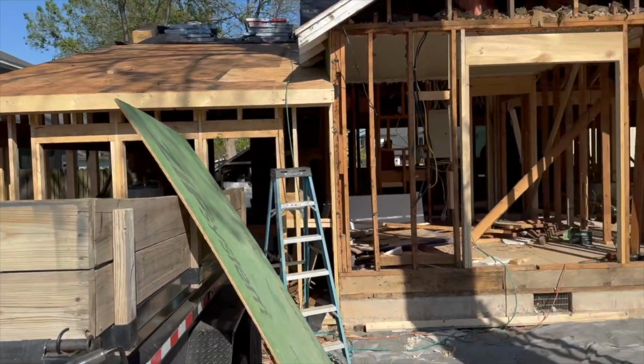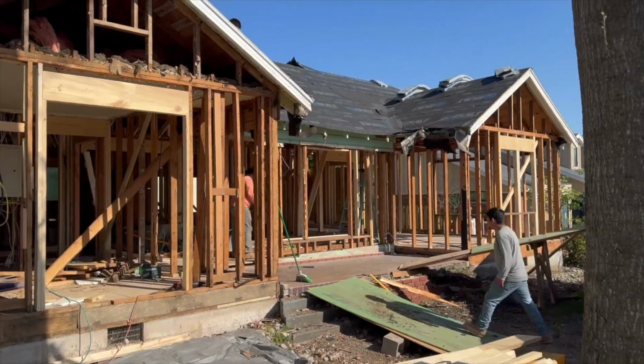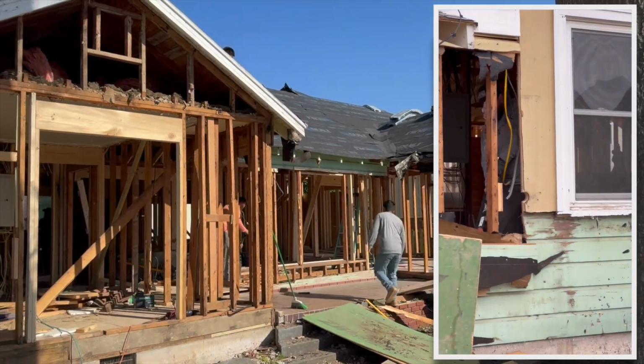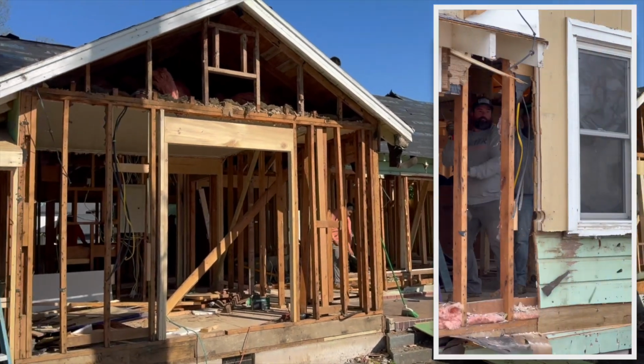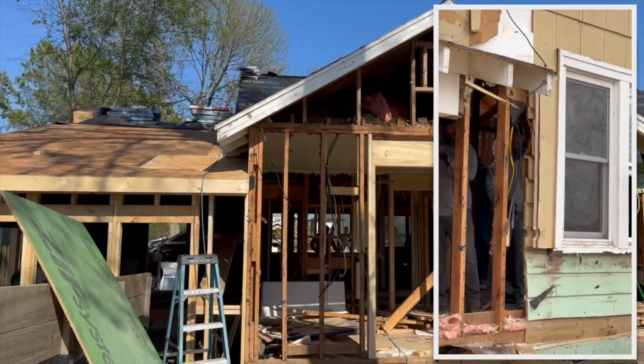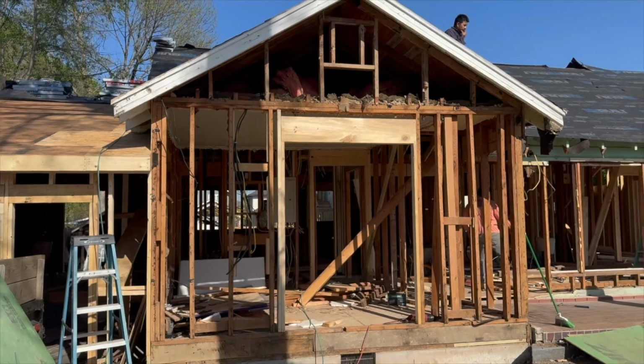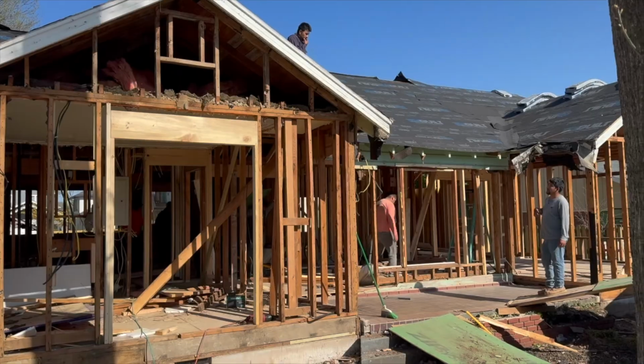And I'll tell you, sometimes things look a lot worse before they look better. We had posted a little clip on our Instagram page, and someone commented and said, why didn't you just put the new siding over the old siding? He said you're doing that to make more money. And our comment back was, well, it's a good observation.